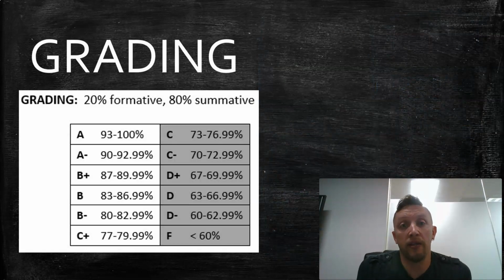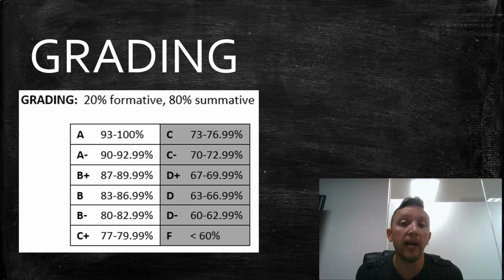Now, how is grading going to look? For this class, we go by the traditional grading scale where 90% is the lowest A, 80% is the lowest B, and so on. The reason why I have these two separate columns and the different shading here is because there is that opportunity to retake. But those retakes only apply in the high school. Our policy is that students can only retake summative assessments. And those are going to be your tests, your traditional tests.